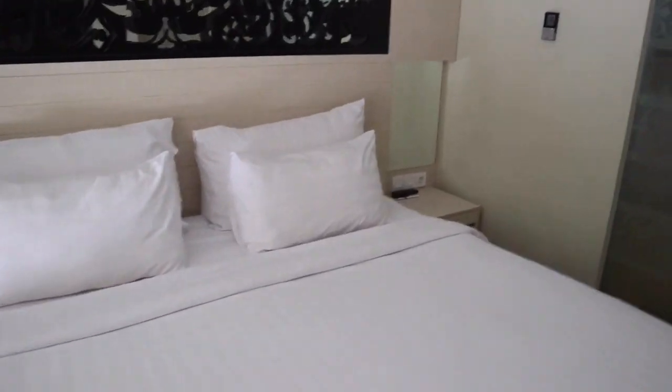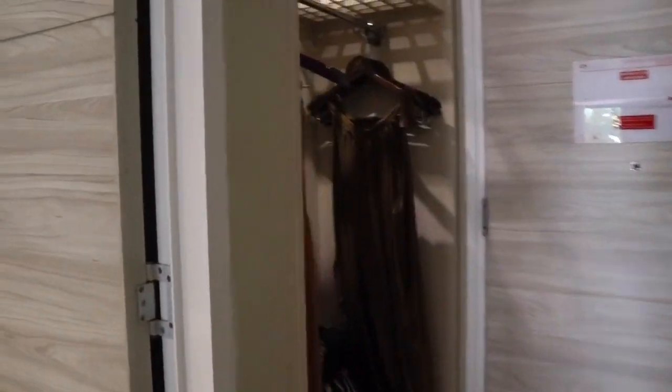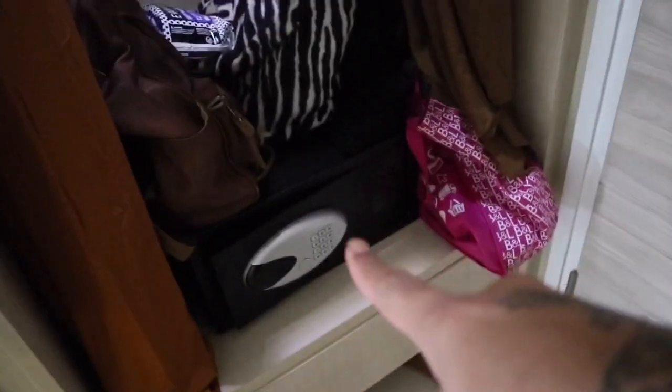So TV and bed for us filming the other day. Then the shower across here. Before getting the shower, that's the front entrance. And then we've got this really spacious, a lot of storage for your stuff. Then you've got a safe as well. You put your money and passports in there if you come with the first pack, guys.